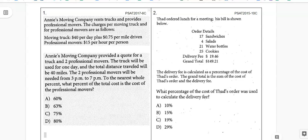All right, this is SAT percent review part C. Got 8 questions here, so let's get after it.